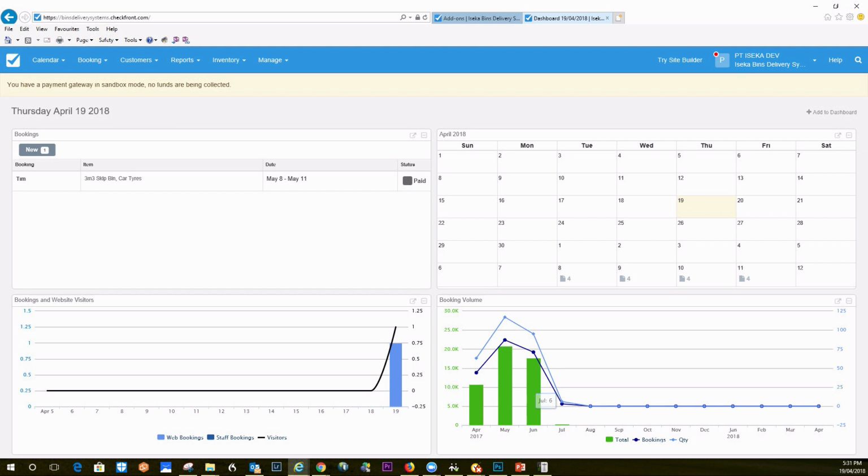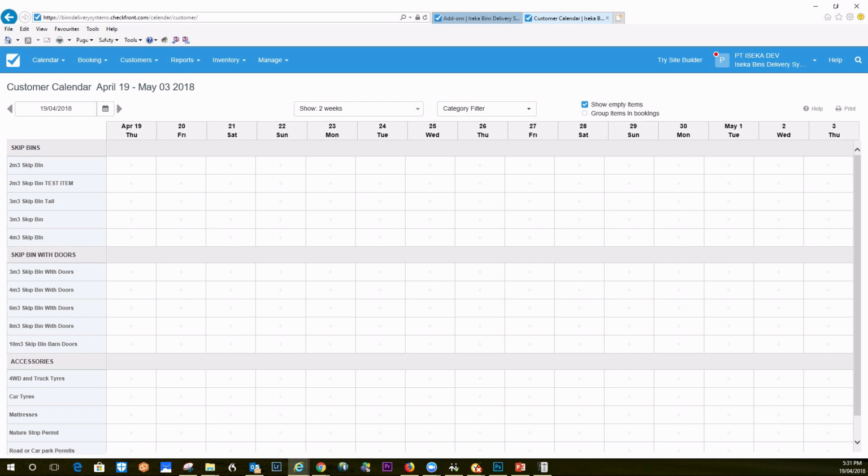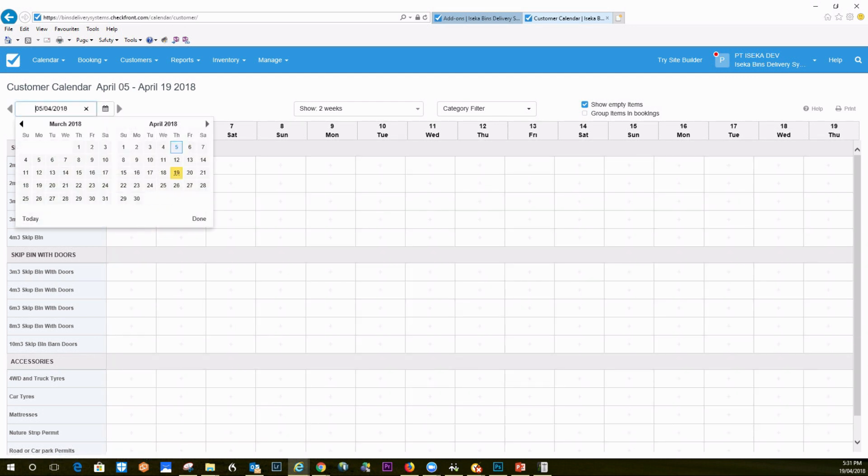So from here you can also add to the dashboard other reports that you might want to see. But let's go through the menu structure one by one. So we go to calendar. We can look at customer. Now this is what we'll do is go back to some months where we got some demo dummy data in here.